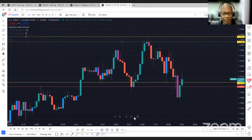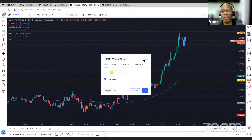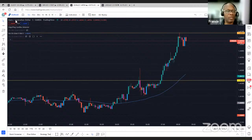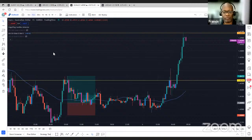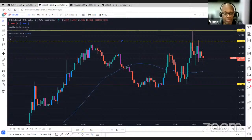Now, the other pairs we're looking at include this one. I mean, this range is huge though. It is huge. Okay, so pound USD. Let's check some stuff. I do tend to look at gold as well, so we'll check out gold shortly.